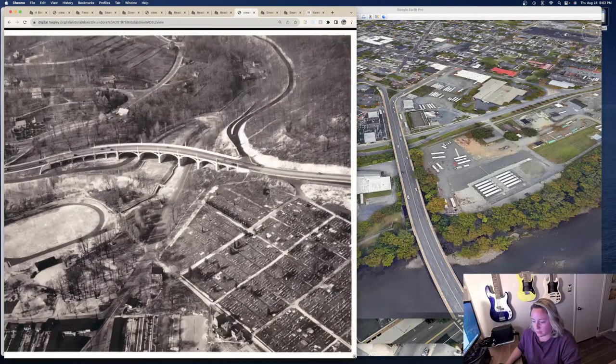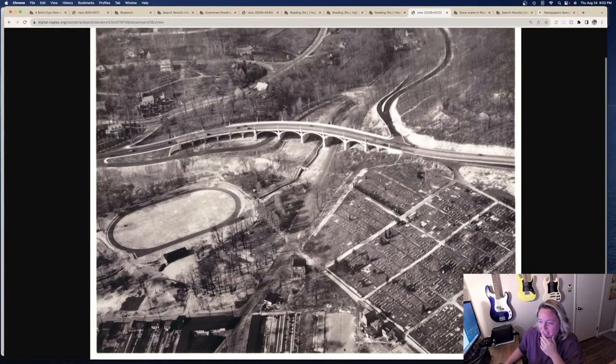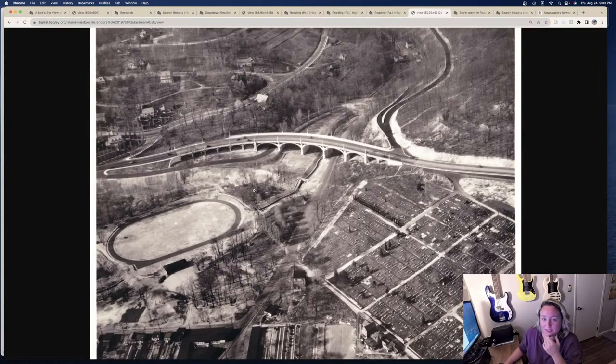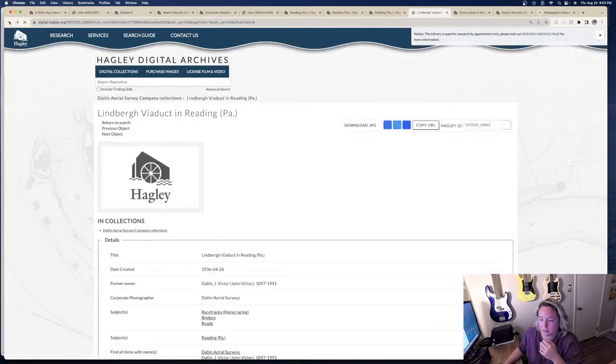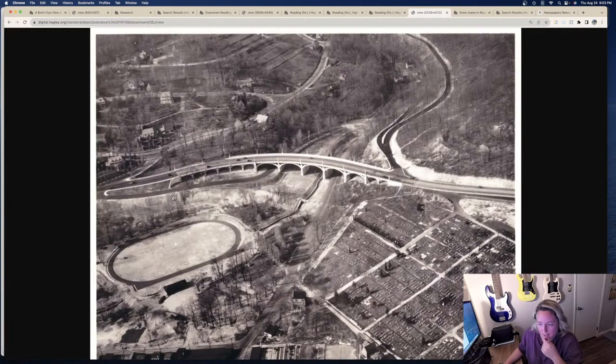So I did a story on the Lindbergh Viaduct a few weeks ago. And they had this kind of cool aerial of the viaduct. And this was in 1936. So this would have been not quite a decade after it was completed. It still looks pretty new.